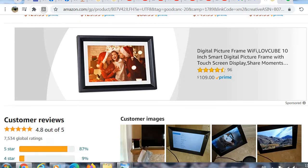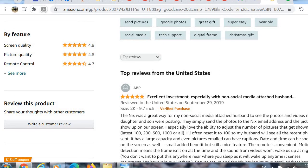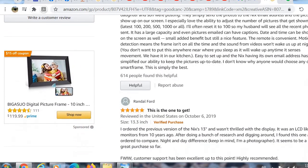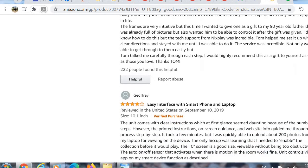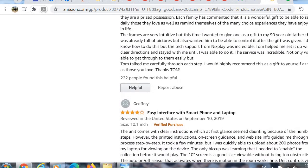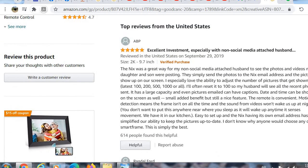And we go all the way down to see some of the top reviews from the United States. Here are some reviews. They have always given 5 stars, 4 stars, 4 stars, and 5 stars, and almost every review gives this grade. Let us read one of them. Here it's top reviews from the United States. ABP gave 5 stars. Excellent investment, especially with a non-social media attached husband. Reviewed in the United States on September 29, 2019.